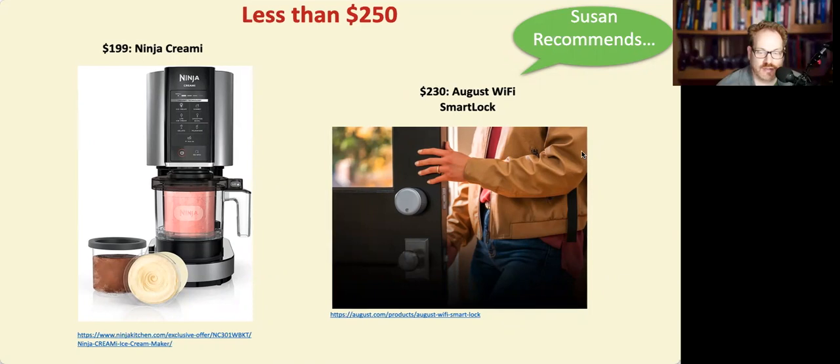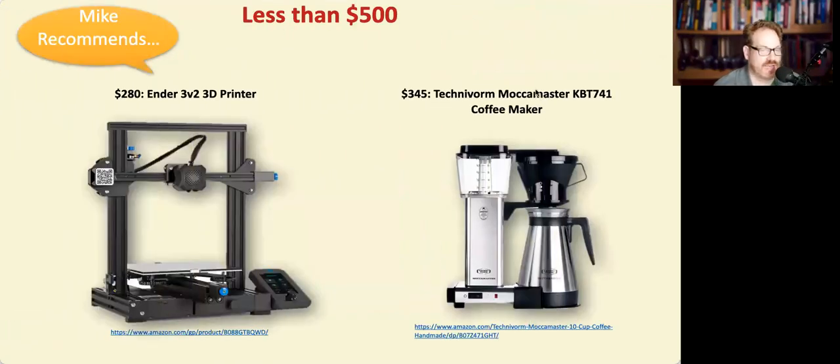Okay, so moving on to our next category, which is less than $500. I've got a couple of items here. The first is a 3D printer. It's called the Ender 3 V2 3D printer for $280. These printers have been around for several years now and have become more affordable and functional over time. The Ender 3 V2 represents really an excellent value, as models with equivalent print quality often cost much more.